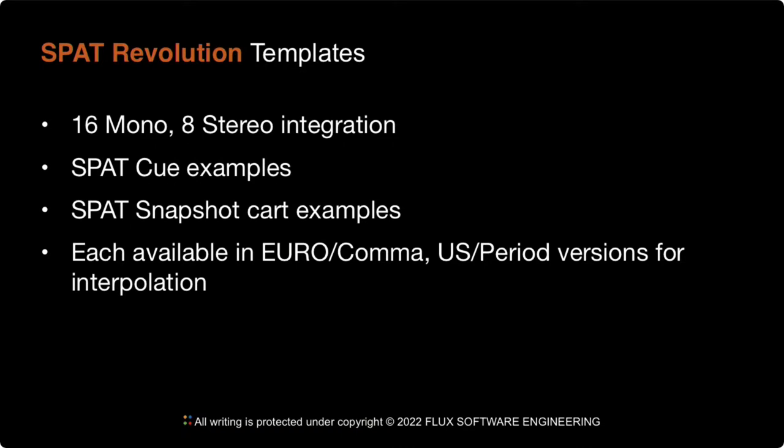We have various templates possible. Number one, a new one that should be online shortly, which is 16 mono, 8 stereo objects. Very simple to start. You can obviously modify it, but that gets you going right away. We have one specific to the cues, so I was showing you recalling a presence, recalling a mute. This is an example file just for that. And we have a third one available for a snapshot cart example: update current, the next and previous. So three templates are available.